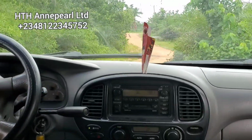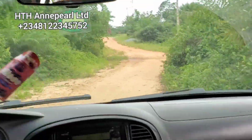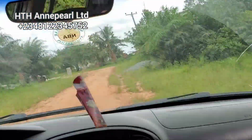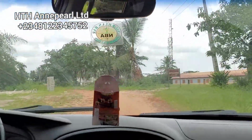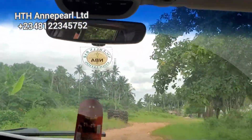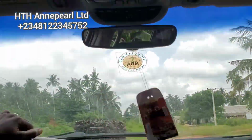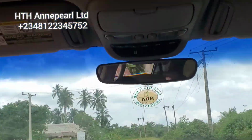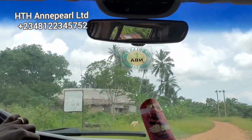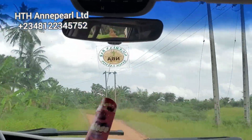If you check this location very well, you can see the light pole and light. There's light around this location already, because you can see there are some people living around here. There are villages, there are schools, and you've got to realize that the development is actually spreading to this location gradually, and you've got to tap into this very beautiful investment.